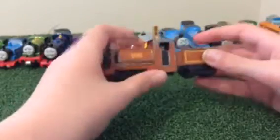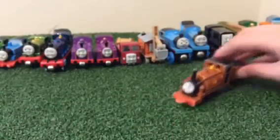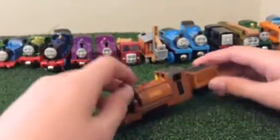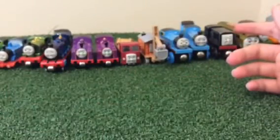The only thing I never liked about Odorless is how the tender was connected to the actual engine. So, when you're doing sharp bends, it was really hard to. But although, I have just come into the Ertl market, so I'll just put them over there.